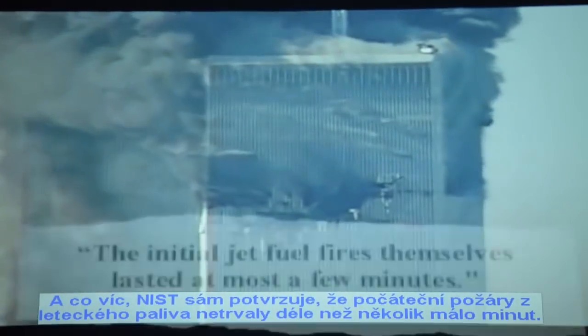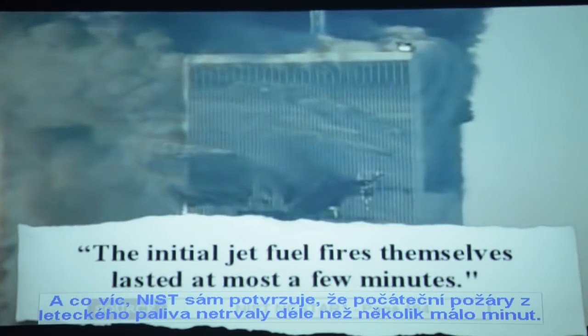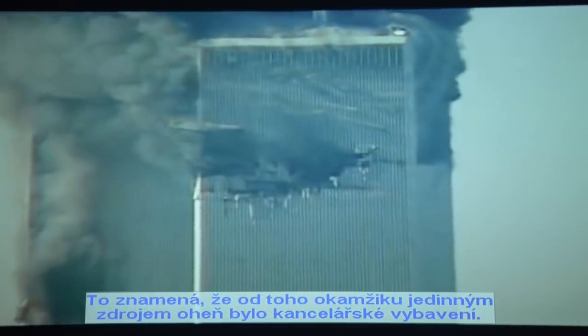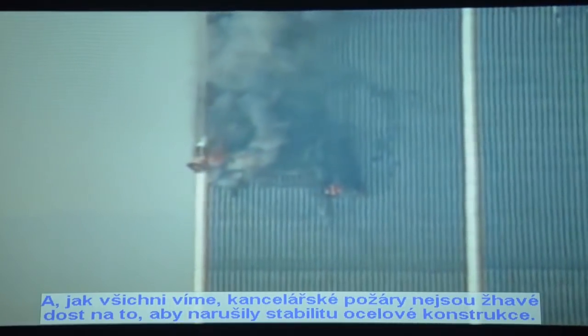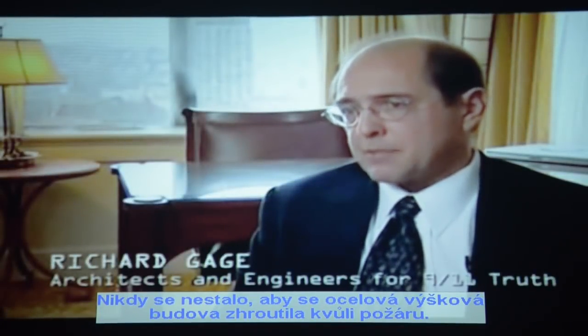Furthermore, NIST has confirmed that the initial jet fuel fires themselves lasted at most a few minutes. This means that from that moment on, the only available source of fuel for the fires was common office furnishings. And, as we know, regular office fires are not hot enough to affect the stability of a steel structure. No steel-framed high-rise building has ever collapsed due to fire.